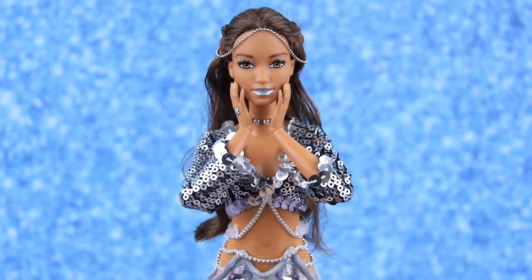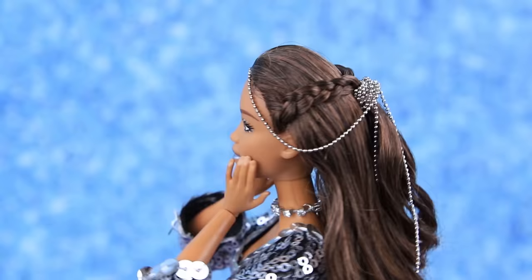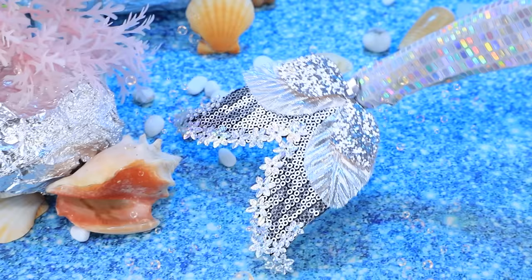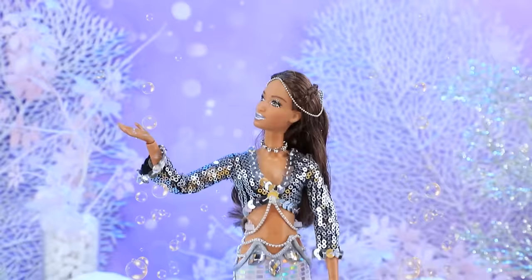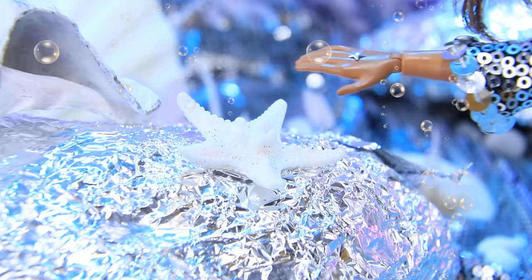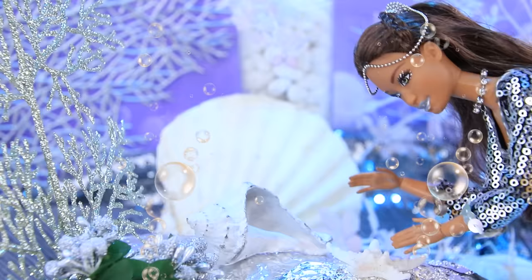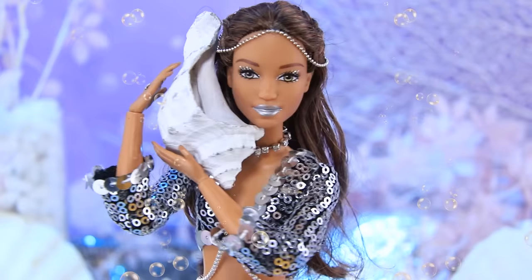I am so happy that LaLiLu helped me out. I knew they'd do a great job. And now I look amazing. Miana lives in cold water. Everything here is silver and sparkly, just like fresh snow. Even the animals. Look at the starfish. And a shell lets the silver mermaid hear the echo of gold waters.